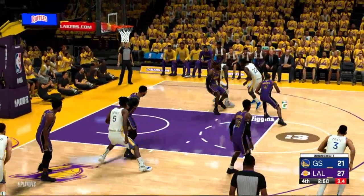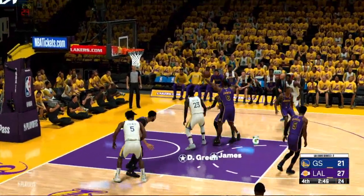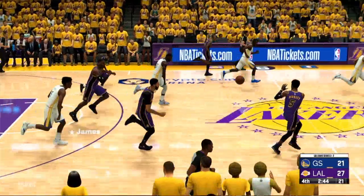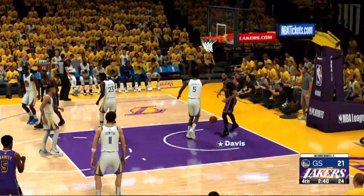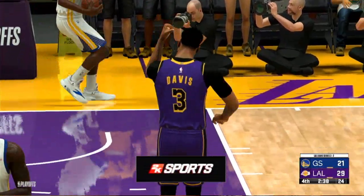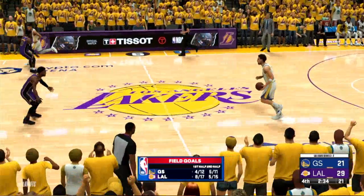Pass to Wiggins. Shoots over Walker. Offensive rebound. The Lakers have gotten just one shot to fall out of three attempts in the fourth. And finished off by Davis. Fine from the off guard Beasley there. We'd like to see more of that.